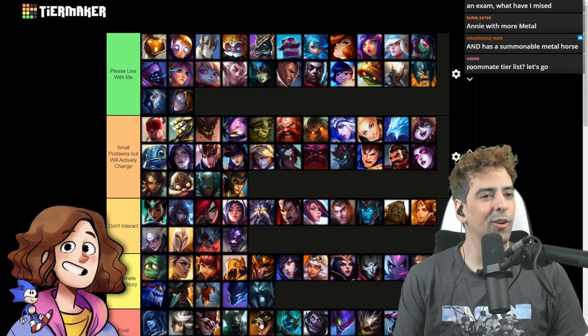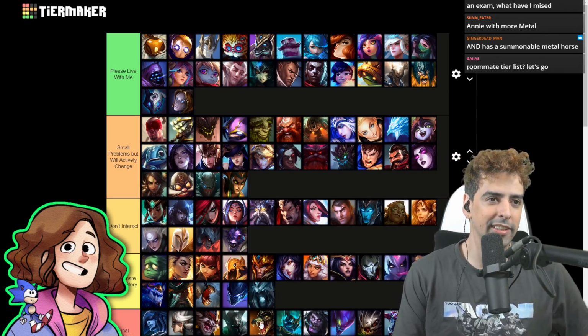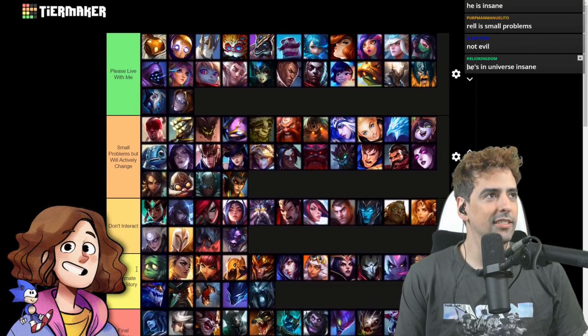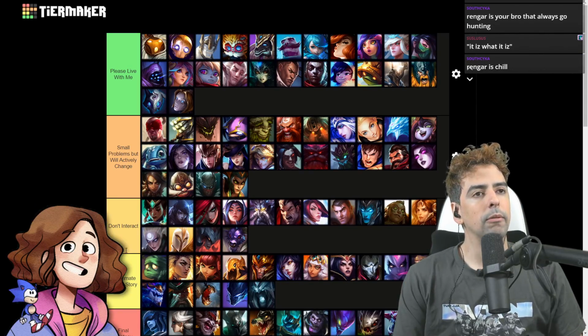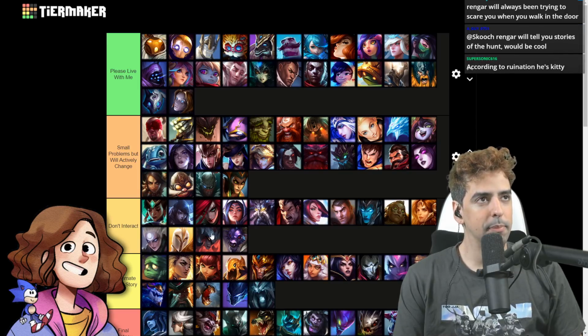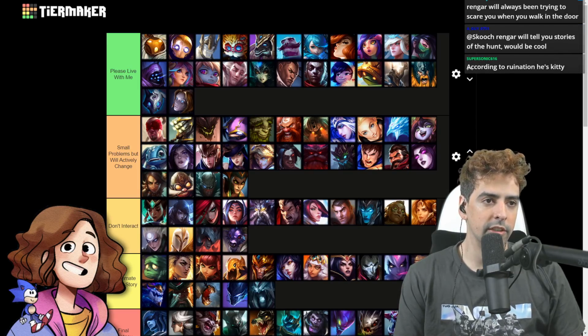Renekton is just a tiny little bit too nuts for my taste. Rengar is way cooler than Kha'Zix, and he's also a little bit more civilized. He's a little war-torn, but he won't bring that to you. I would say small problems because he collects heads, and he adorns them to his wall, and he has a bone tooth necklace, which he made himself, meaning he for sure knows how to do dishes.